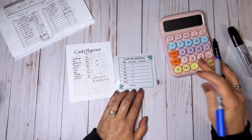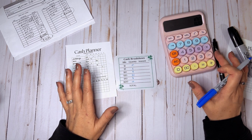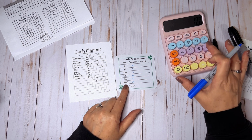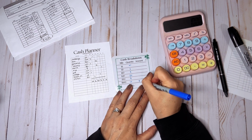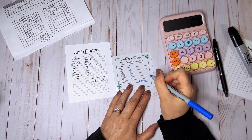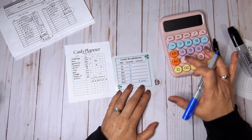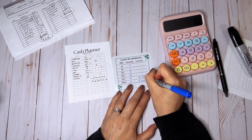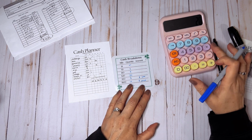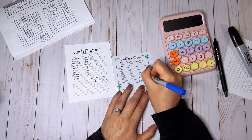All right. Okay, everybody, fingers crossed. Let's just see if I get this right. $100 bills times 10 is $1,000. That seems like a lot, but we're taking out 15.25, so should add up. And then $50 bills times 2 is $100. And then $20 bills times 20 is $400.